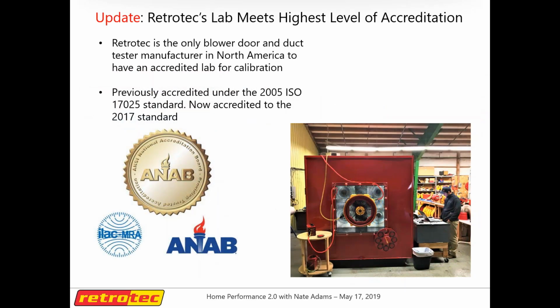Before we get started, though, I do want to give a shout out to our engineering team at Retrotec in our lab. For years, Retrotec has been the only blower door manufacturer in North America that's had a third-party accredited laboratory for calibration. But this year, we met the highest standards for accreditation. It's the ISO 17025:2017 standard, which is the highest level accreditation you can get. So we're the only blower door manufacturer that has this, but now we've taken it to the next level. That's been a really big accomplishment for us here at Retrotec, and we're proud to show it off.